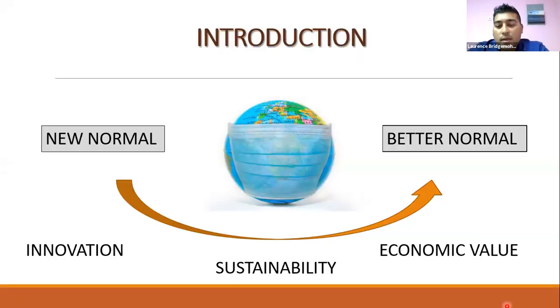As the world adjusts to what has become, and examines the new normal, there's a greater emphasis now on addressing concerns and adapting to what has been termed a better normal. In light of these developments, the road building and rehabilitation industry is required to embrace innovation, sustainability, and provide more economically advantageous pavement engineering solutions.